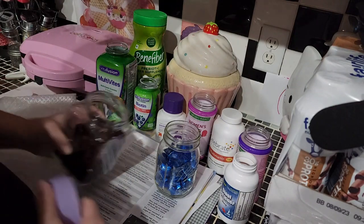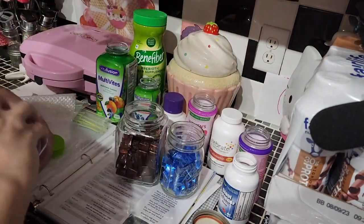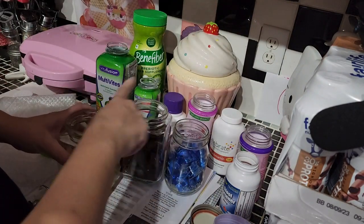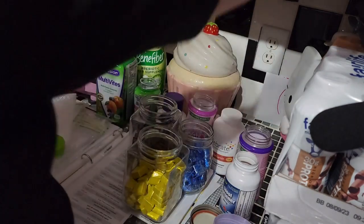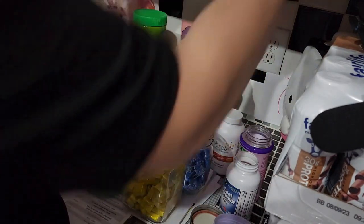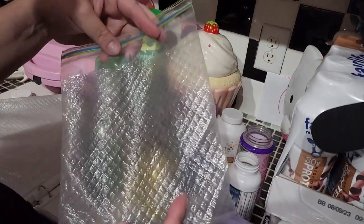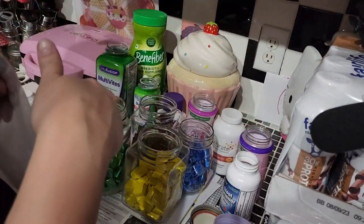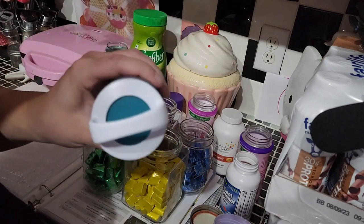I try to mix them up as to what I have every day, so it's not the same thing every day. So these are a mixed fruit, chocolate, pineapple, and then I still have these caramel ones left. So what I'm doing now is I'm going to be filling these baggies, and I keep them in here, and then every day I dump it into my container for the day.